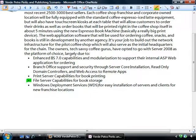File server capabilities for book storage. That's one of those really easy things to implement, and I'm sure a lot of you have already implemented file servers in the past. But there are some cool things that are new in Server 2008 we're going to talk about in relation to helping out Verde Petra Perks and Publishing.